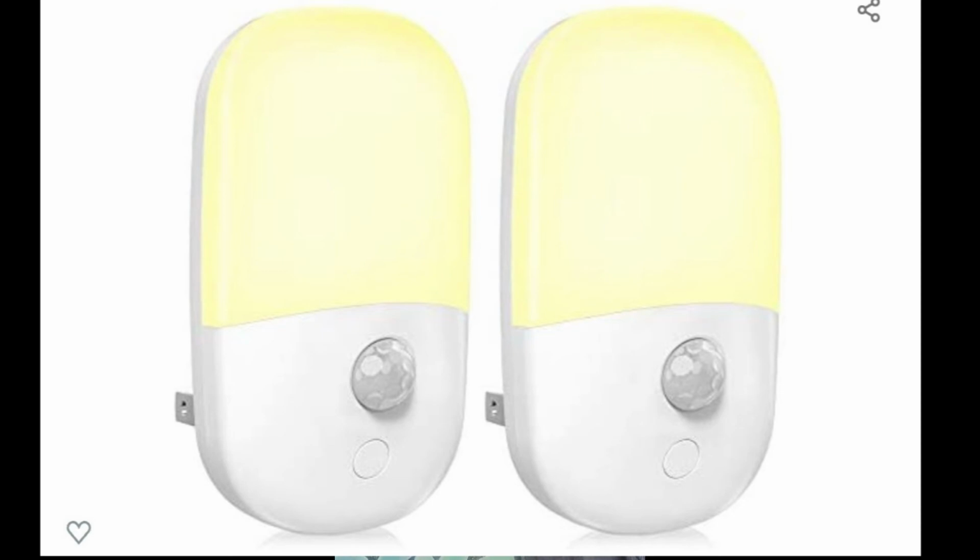And you're in an unfamiliar location, and you get up in the middle of the night in the dark and try to find your way to the bathroom, you will run into something. These you can plug into an outlet, and when it detects motion, it comes on with a little bit of light. They're LED, they're great, and it'll help you get around in the cabin and not bang up your shins.